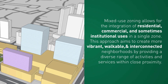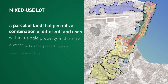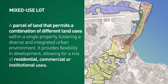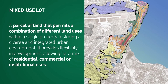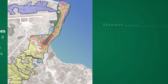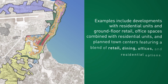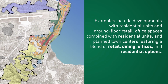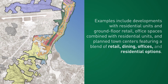within close proximity. A mixed-use lot is a parcel of land that permits a combination of different land uses within a single property, fostering a diverse and integrated urban environment. It provides flexibility in development, allowing for a mix of residential, commercial, or institutional uses. Examples include developments with residential units and ground floor retail, office spaces combined with residential units, and planned town centers featuring a blend of retail, dining, offices, and residential options.